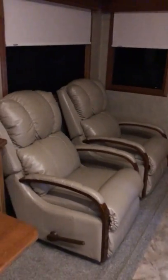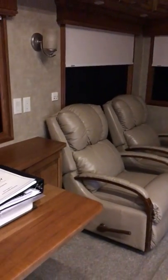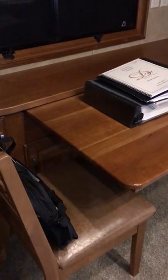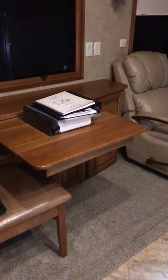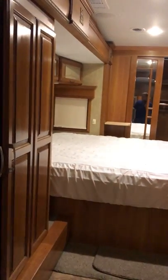Can't see that because it's too dark, but it's got probably about a 50-inch TV, don't quote me on that. They removed the sleeper couch on this side and put in 2 recliners because that's what the owner preferred, and it does have an extra chair, actually 2 additional chairs to go with that. Table. Up in the master bedroom, turn the lights on.